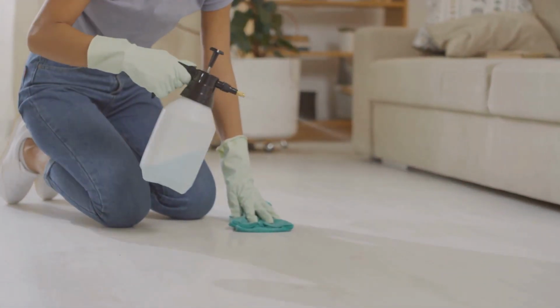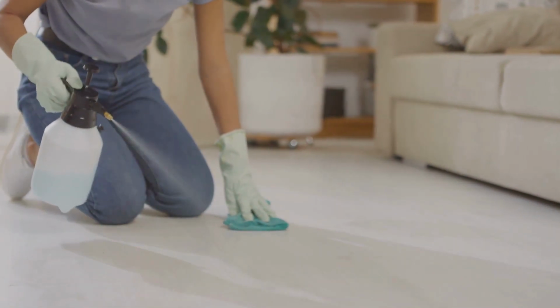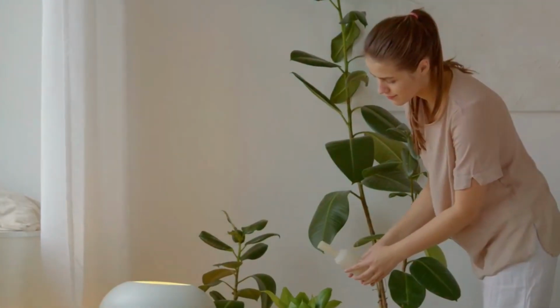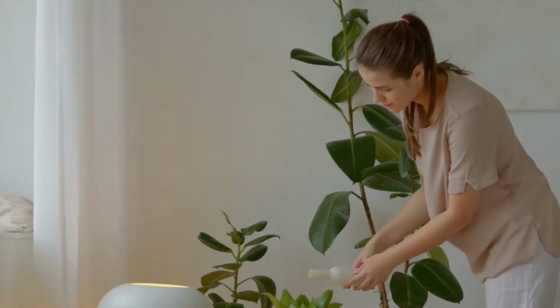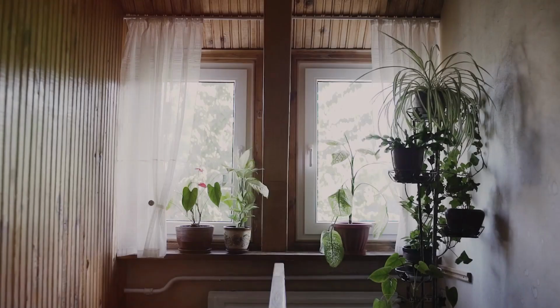Did you know that a lot of conventional home decor items are made with synthetic materials that can release harmful toxins into the air? That's why we're focusing on natural elements to create a healthier home. So today, I'm excited to share 10 natural home decor hacks for a healthier lifestyle. I'm talking about simple swaps and DIY ideas that can make a big difference in your well-being. Let's jump right in.